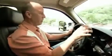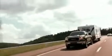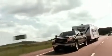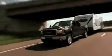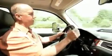Now there's trade-offs and there's assets and there's liabilities on both sides, but essentially what we're seeing with this first drive with this General Motors vehicle, specifically with the Chevy 1-ton, is that the ride from the front end, both empty and fully loaded, is impressive. And if it's not segment leading, it's going to be the bar that the other competitors are going to have to try to hit.